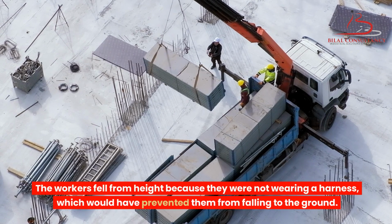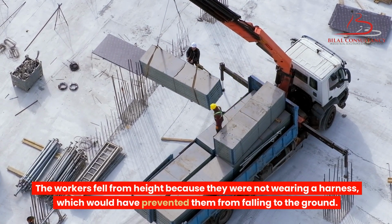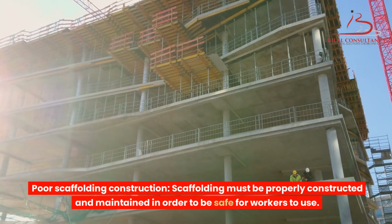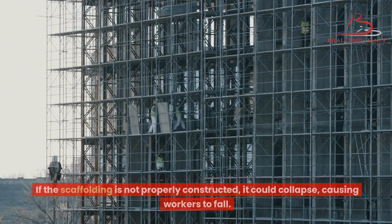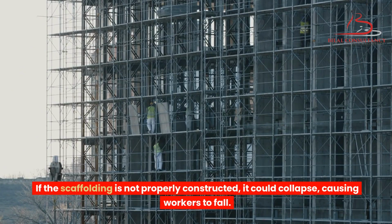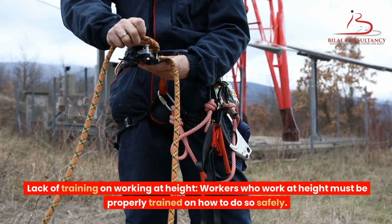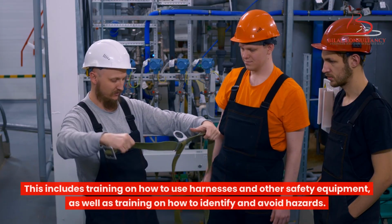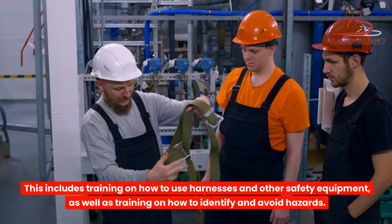The worker fell from height because they were not wearing a harness, which would have prevented them from falling to the ground. Poor scaffolding construction. Scaffolding must be properly constructed and maintained in order to be safe for workers to use. If the scaffolding is not properly constructed, it could collapse, causing workers to fall. Lack of training on working at height. Workers who work at height must be properly trained on how to do so safely. This includes training on how to use harnesses and other safety equipment, as well as training on how to identify and avoid hazards.